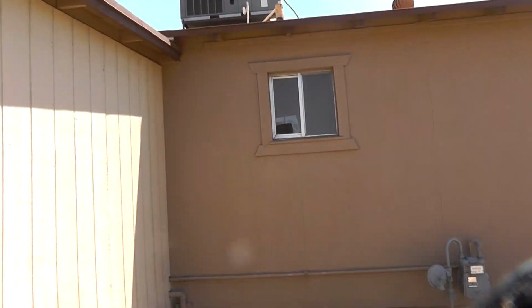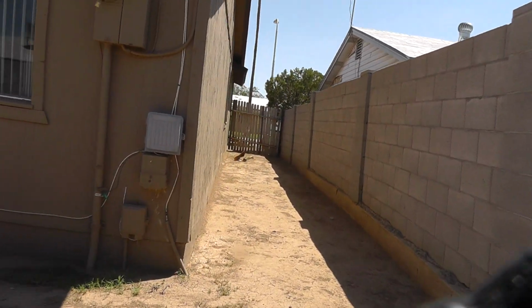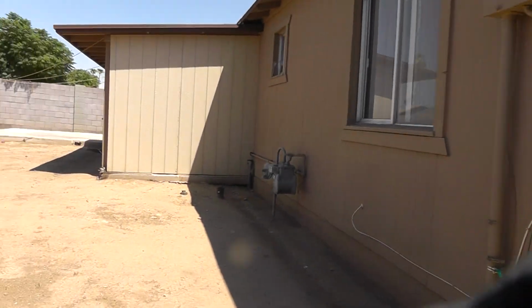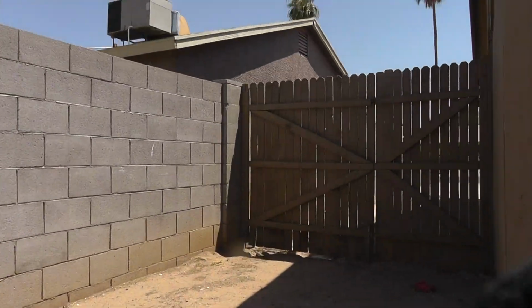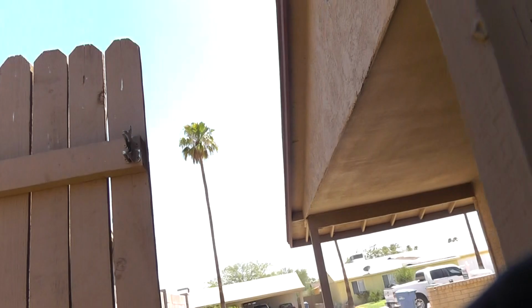Everything else looks pretty good here. Roof looks good. I don't see anything wrong up there. Looks good down there. Just gonna go over here and make sure it's alright. Trash that out too. All this trash. Gate works good. Opens and closes good. That's good there.